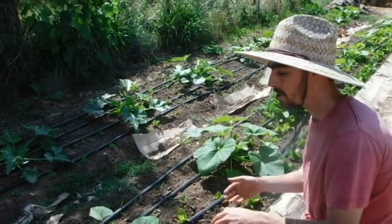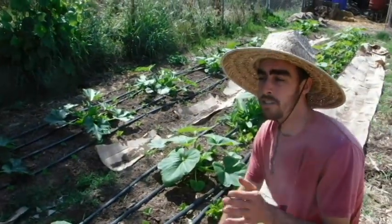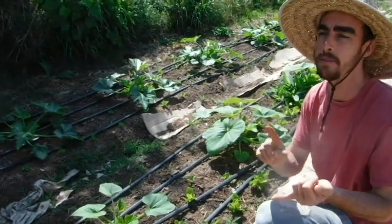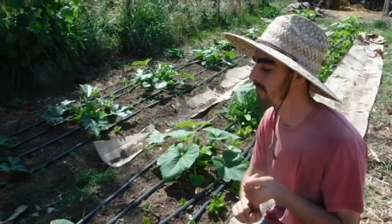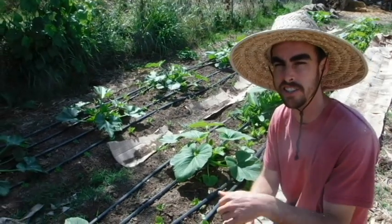If I just planted squash here, I don't get the extra $150 of lettuce that I could sell. So doing this is a great way to do it. You can do it with broccoli. I've done it with kale, potatoes, lots of different long crops. You can plant some short crops in there. Radishes are a good one to mix up.